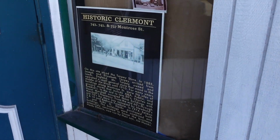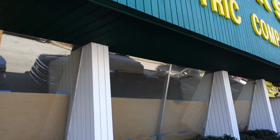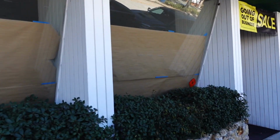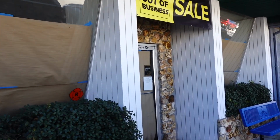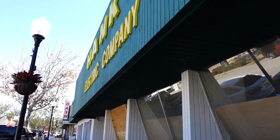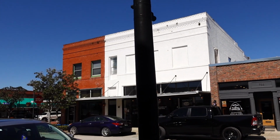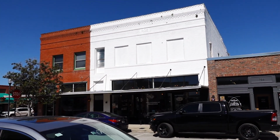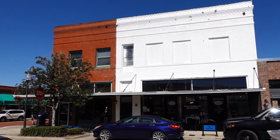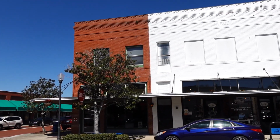But we got to see this. I wonder what's gonna go here, and I wonder what it's gonna look like when it does change. But I'm glad they kept up with the little historical plaques there in the window. That was pretty cool of them to do that. Preserve history. But I just can't get enough of these small historic downtown areas. But we'll be back. Don't worry. We will be back. But I think we took care of business here today.